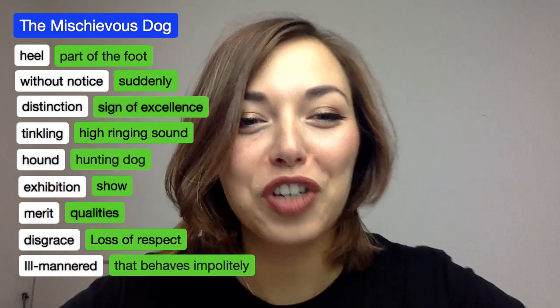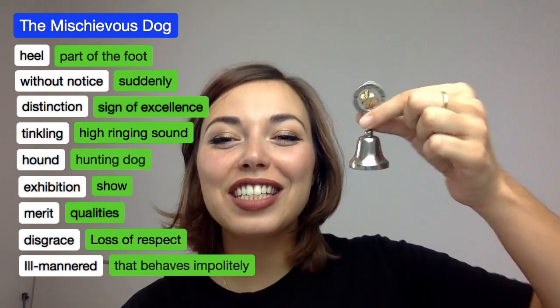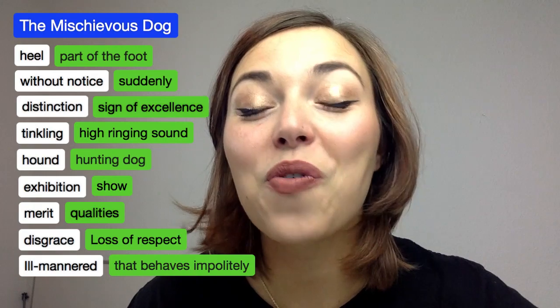Oh no! Oh yeah, okay, no, it's the vocabulary. Good. I thought I was revealing the vocabulary too early. And yes, Sheriff, this is the shame bell. I haven't had to use it in a while.